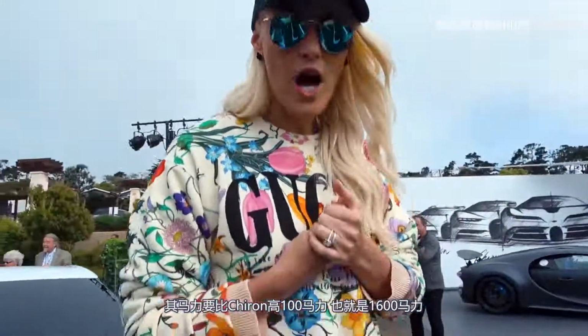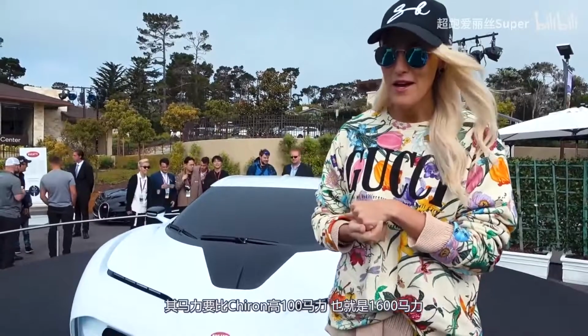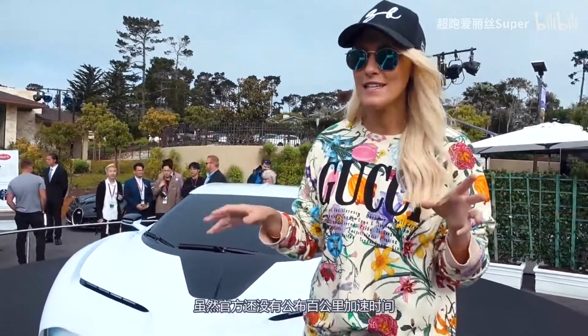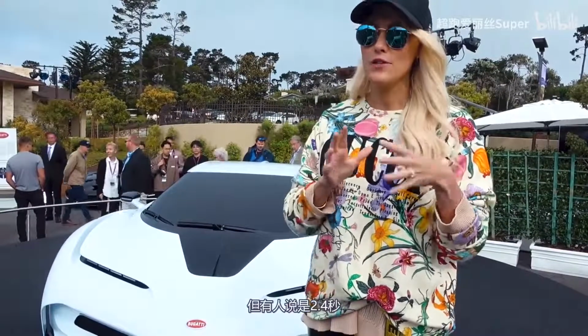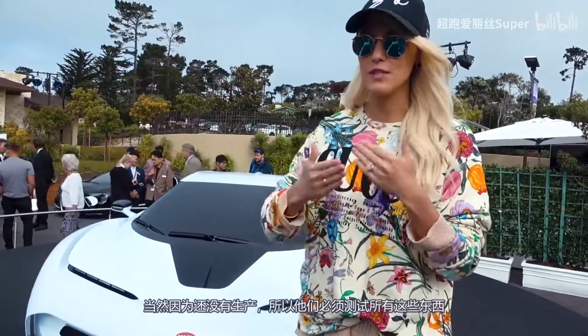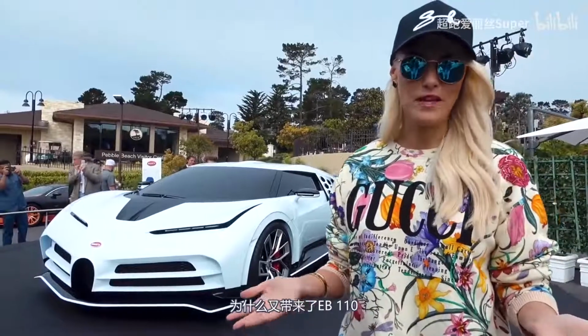This is a W16 8-litre, and it's actually going to have 100 more horsepower than the Chiron, so 1600 horsepower. They're not officially bringing out any 0 to 100 stats yet. We have heard around 2.4 seconds, but of course it isn't actually in production yet, so they've still got to test all of that out. As soon as they have those official stats, I'm going to get those over to you guys. Why in the world have they brought the EB110 back?